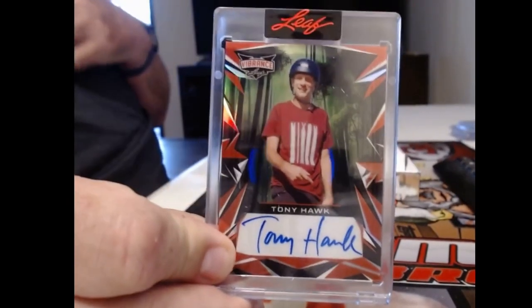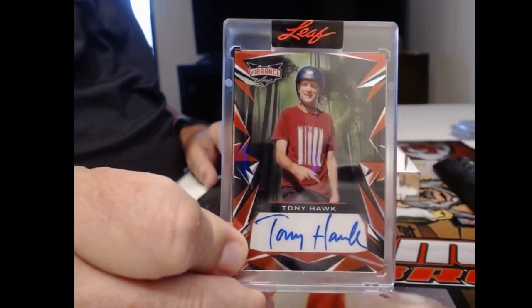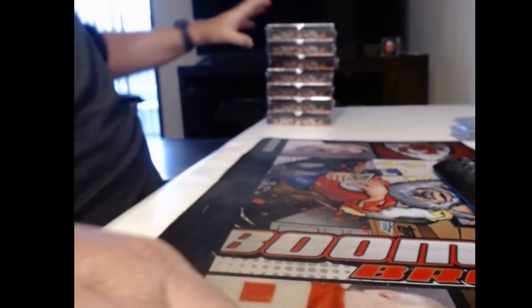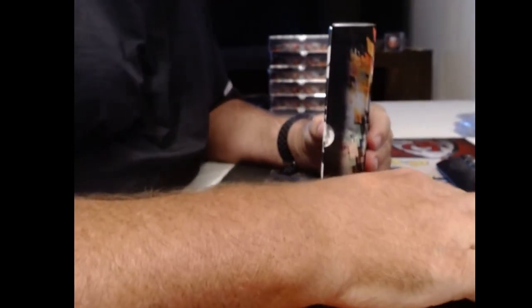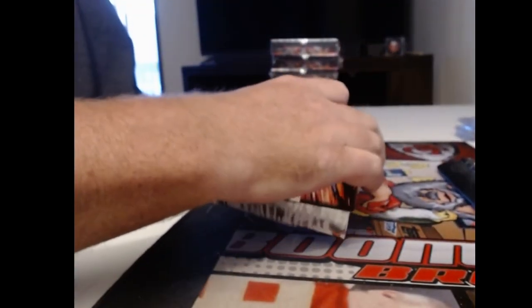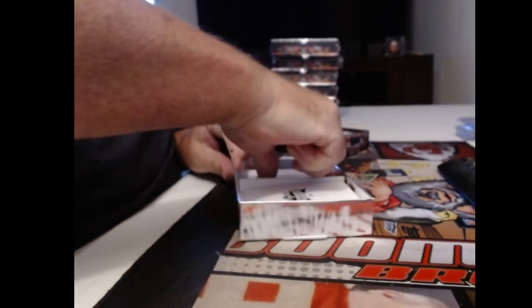Number 2, Tony Hawk. Skateboarder. And such. Somebody was telling me that there's a chick that plays pickleball whose autograph gets like $2,000. I'm like, pickleball player's autograph gets $2,000.